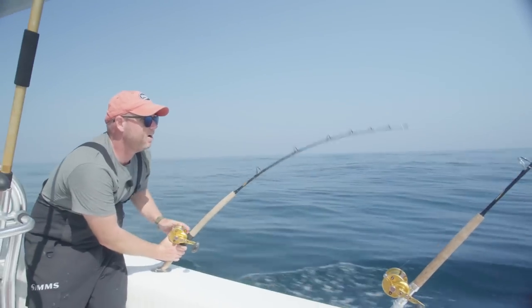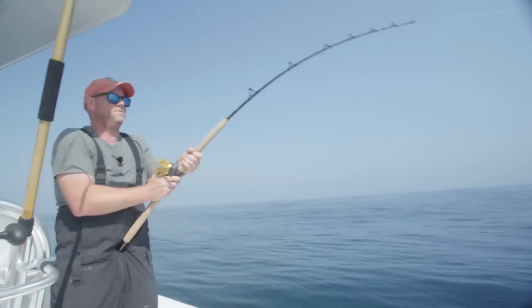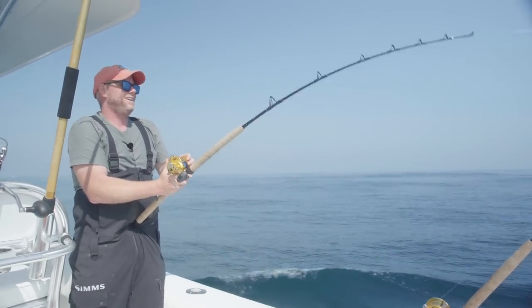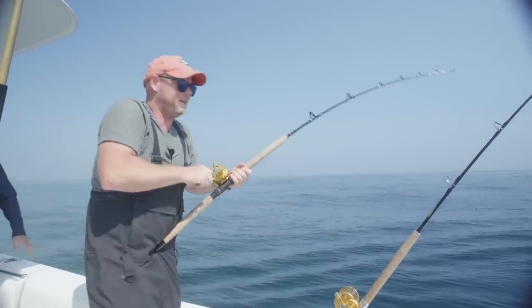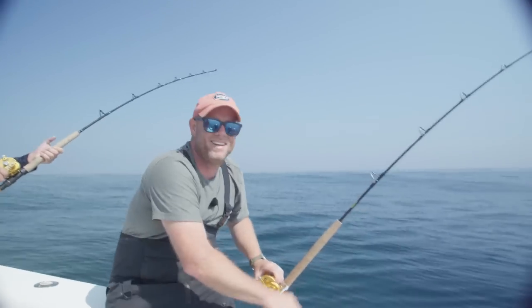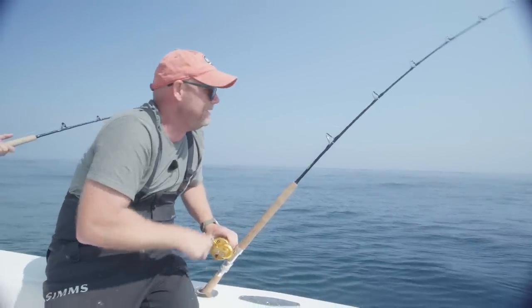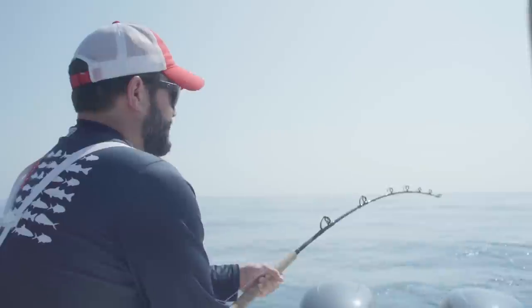Fish on. There we go. Fish on. Nice. Nice. I'm going to get Jeff on the rod here and help clear some lines. There you go, big guy. So that was pretty cool. That doesn't always happen when you're doing a tutorial on how to let a spread hook a fish, but we'll take it.